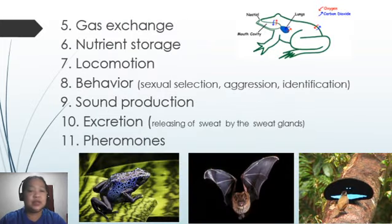Okay, next function, gas exchange. Gas exchange happens in all animals, but mostly this is a very crucial function to amphibians because their skin is also used for respiration. Nutrient storage is another function of the skin.